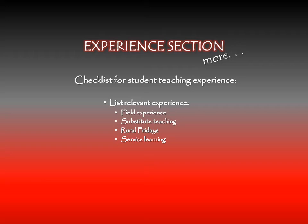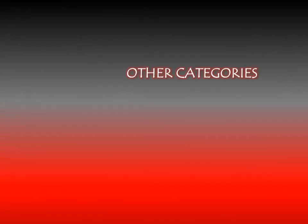Service learning. A lot of educators are doing service learning at the same time, but that can also be done. I've seen that with business students as well. I've seen that with HHP. So just keep in mind your entire career at Western and how that's going to serve you going forward. Other experience is going to be the work and volunteer.